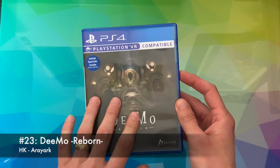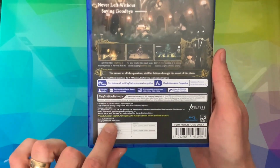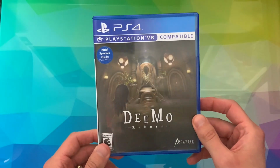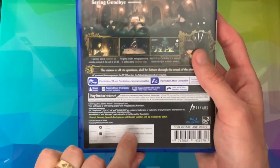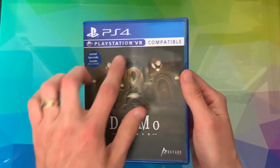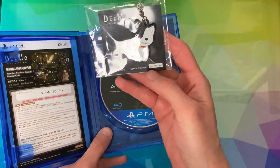Next up is Demo Reborn. Again, this is another Asian release. I think this is the Hong Kong version. Yeah, packaging printed in Hong Kong. So it is available in Japan, but obviously that's completely in Japanese subtitles. The Hong Kong version actually has English as a subtitle option, and obviously that's in English as well. And the spine there also comes with a little keyring.